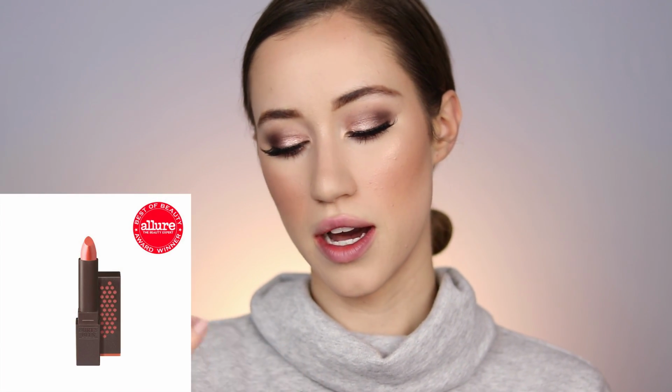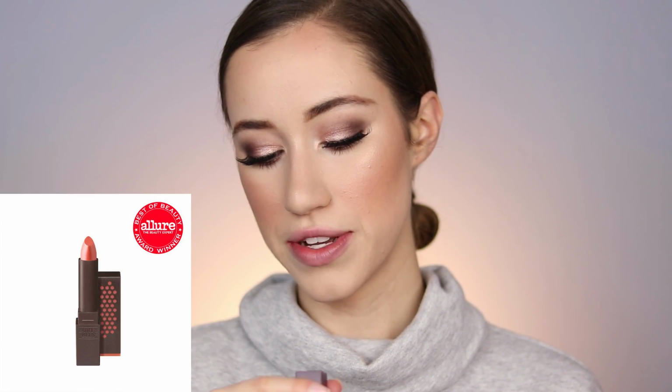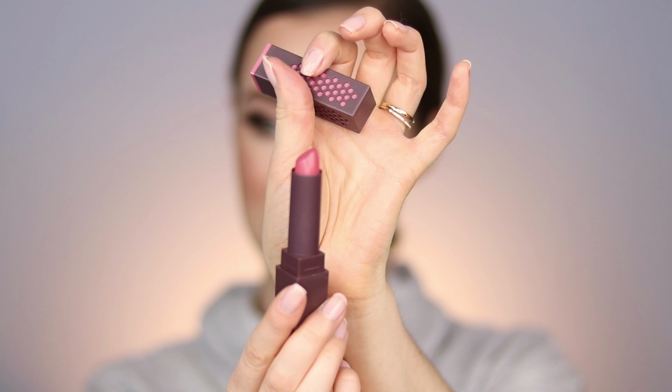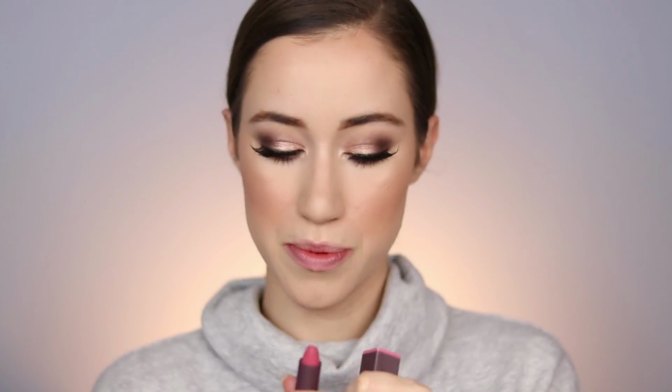So the Burt's Bees Glossy Lipsticks won an award, and they didn't actually have like the nude color at my Walmart. They were sold out of it. So I picked up the shade 516 Rose Falls, which is really pretty. It's a gorgeous pink. Looks just like their other lipsticks if you are familiar with those, but they're supposed to have a glossy finish, and I've never tried these. So I'm excited.